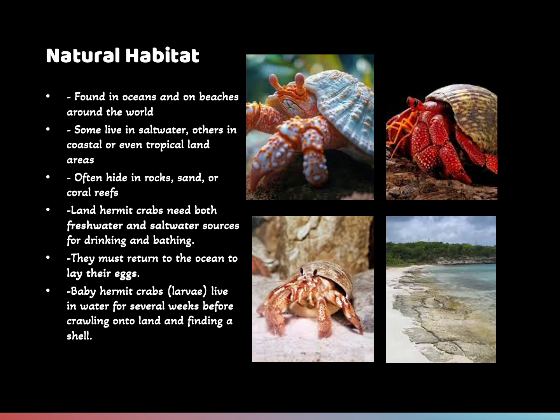Some of the species live more than 100 feet deep in the ocean, while others are crawling around the beach resorts. They're very adaptable and are found in the Atlantic, Pacific, and Indian Oceans. Also, baby hermit crabs live in the water for several weeks before they're able to come onto land to find a shell.